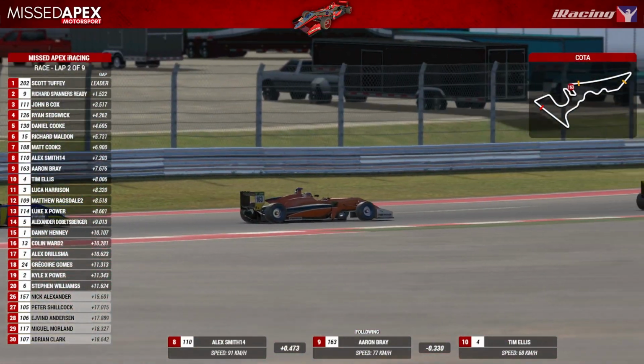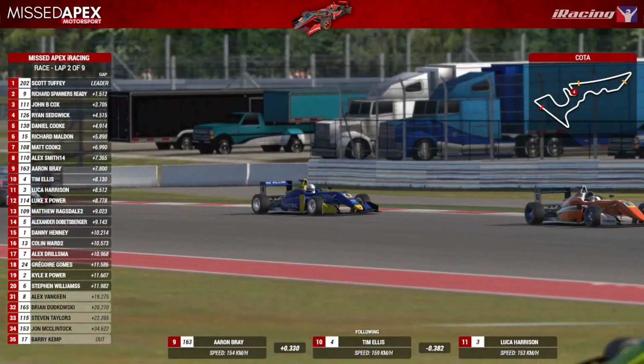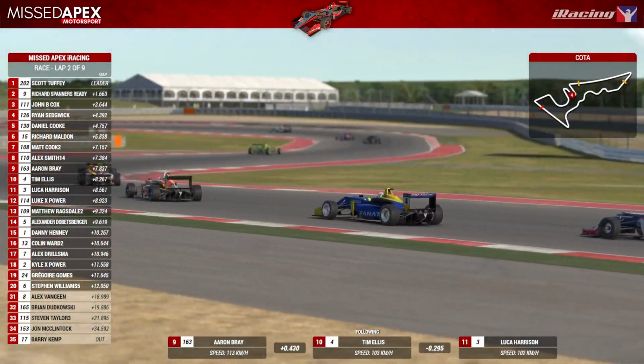And look at that's Tim Ellis. Tim Ellis has risen up through the field already. He's into 10th place, and he's brought Harrison and Luke Power with him.